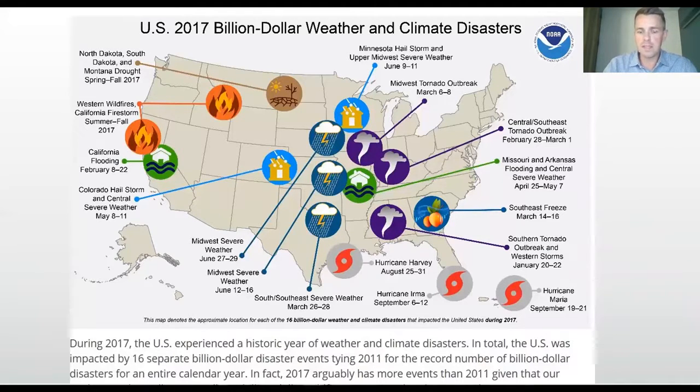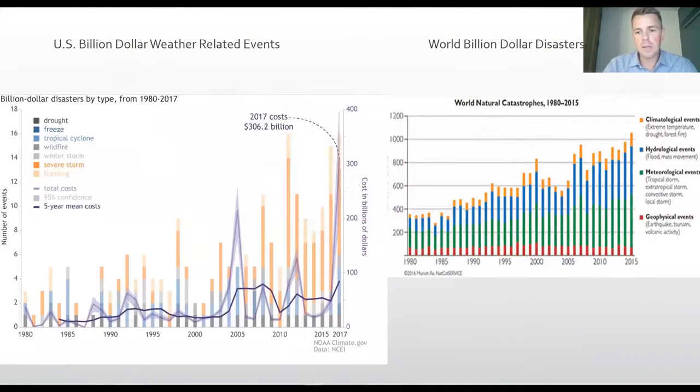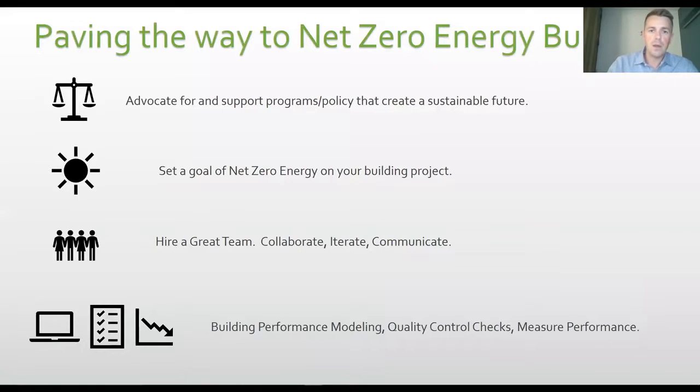So weather disasters continue to go up both in the US and globally. So it's the same trend. More CO2 in the environment, more natural weather disasters that cost the US and the world billions of dollars a year. So that's why we need to use more renewable energy. That's why we need to do net zero energy buildings. So, paving the way to net zero energy.